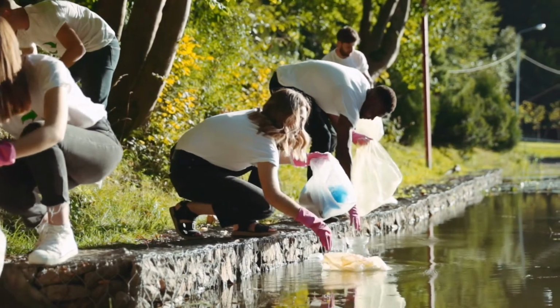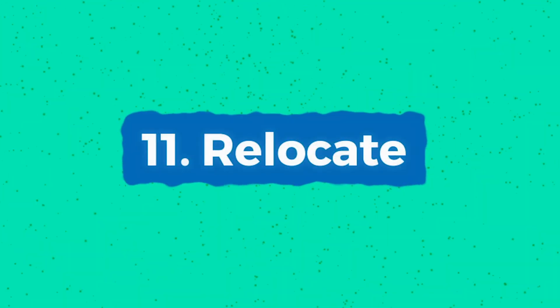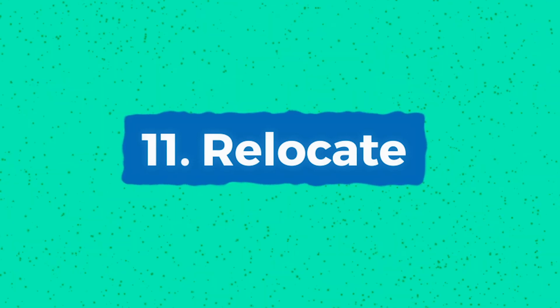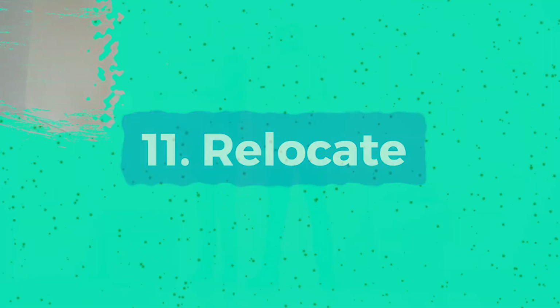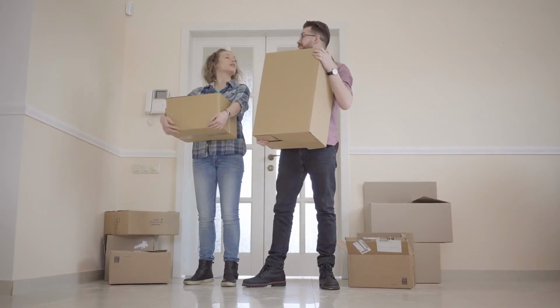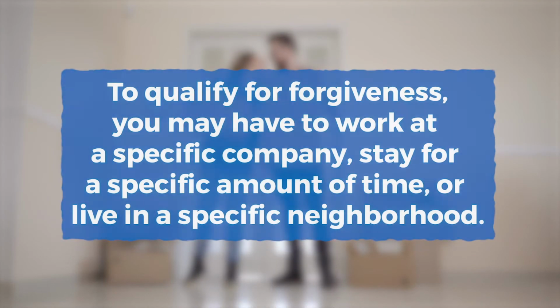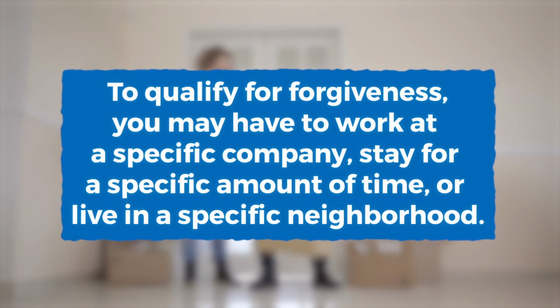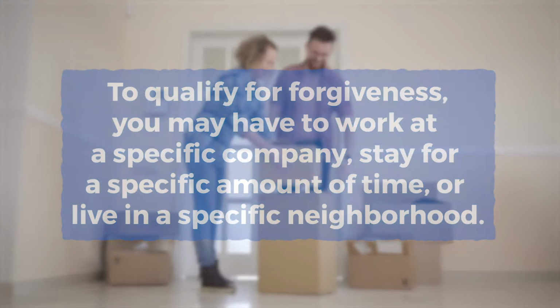Tip number 11 may actually seem a little bit drastic, and that tip is to move. There are some destinations that need young educated professionals and will offer student loan assistance if you are willing to move to their city, state, or country. You may have to agree to work for a specific company, live in a certain neighborhood, or stay for a certain amount of time to qualify for forgiveness. So look into that and see what you can find.